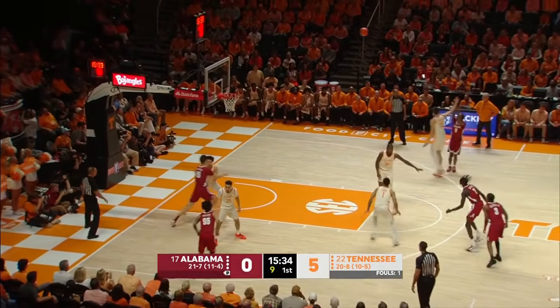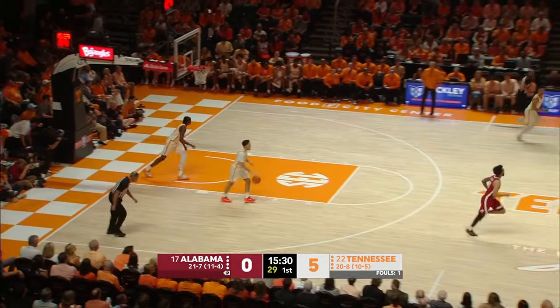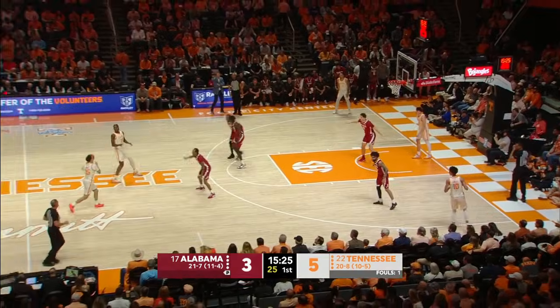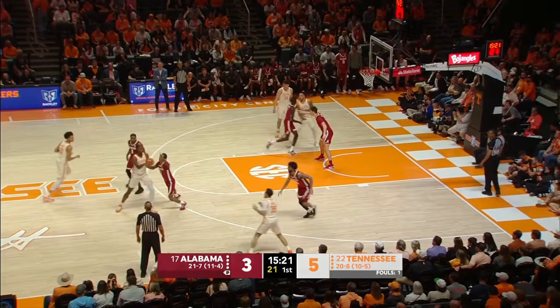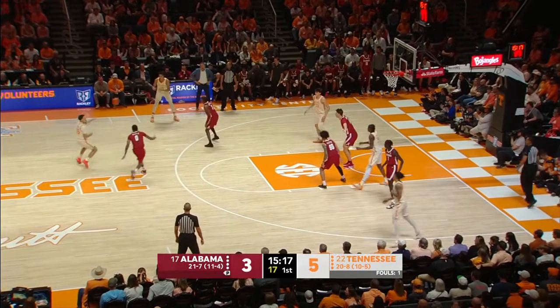Philon stepping back, squaring up, shooting a 3, halfway down, hit the window, and then fell in for the first 3 of the game for the Tide, and it's a 2-point contest. Had J.P. Estrella on him at 6'11", was given too much ground. Nice read by LeBaron Philon as he steps back and knocks down the 3.